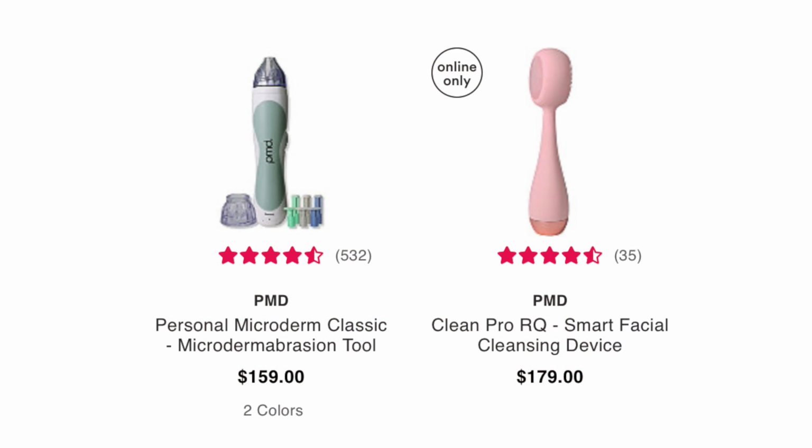Then you have the PMD Clean and Microderm. These run $159 to $179, and they're going to be $79.50 to $89.50, and online only. I have each of these and I like them a lot. I've actually since switched from the Clean to the Foreo. I like that better, but the Microderm is fantastic. So if you were going to pick one of these up, I would do the Microderm.